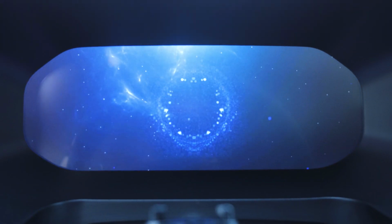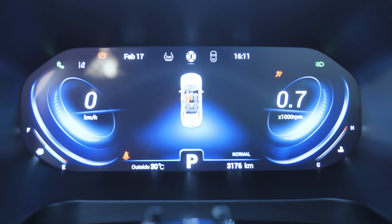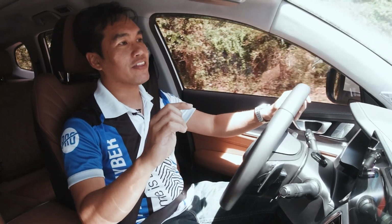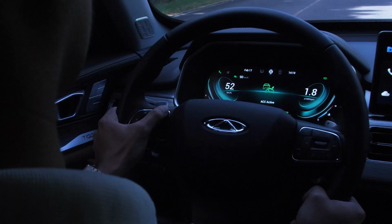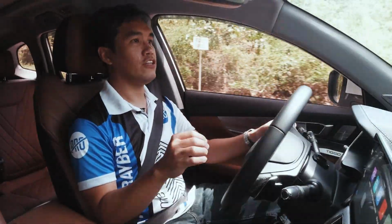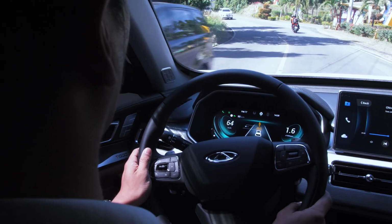There are so many features that the Tiggo 8 Pro has. There are like 12 ADAS features. But if I was just going to pick one and live with one, I think it would be the adaptive cruise control. The comfort of adaptive cruise control comes from the fact that you don't really have to step on the gas or even brake. It lessens the fatigue in long drives.